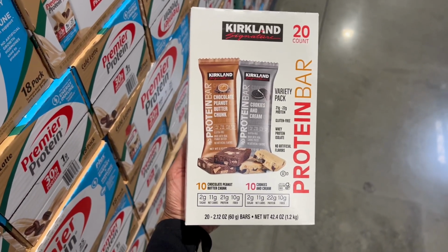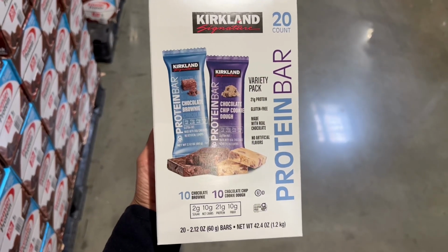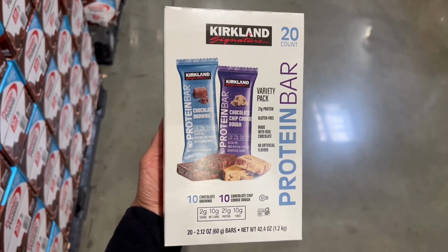I did not like the peanut butter ones, but my son will eat those. My son was eating these as much as I was. So I'm like, if he can eat a Snickers, he can eat a protein bar. He will be fine. He loved them. And this was my go-to. I really liked it the most because it was $1.